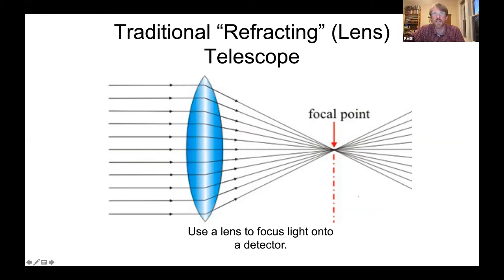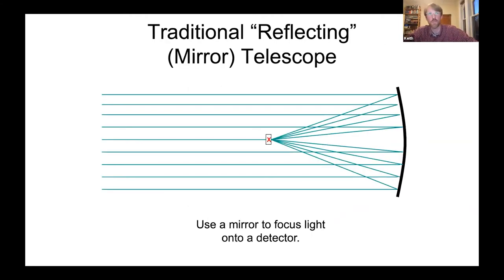And then you put a detector here, and the point that they converge at depends on the angle that the light's coming in at, which means your detector sees light at different points corresponding to different angles. It makes an image. The same basic thing works with a traditional reflecting telescope, where instead of a lens, you use a mirror to bend light rays down and focus them onto some sort of detector. Now, that works great for optical, but for radio, like I said, building these enormous mirrors gets really expensive.